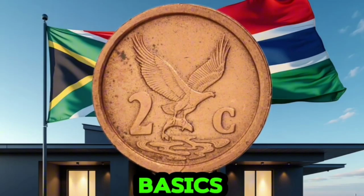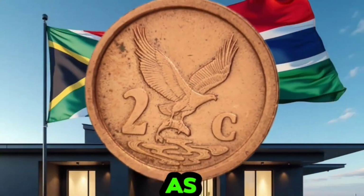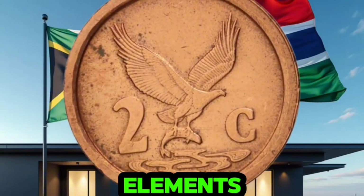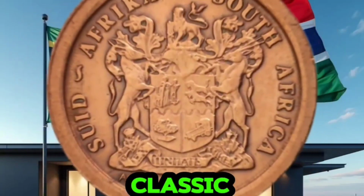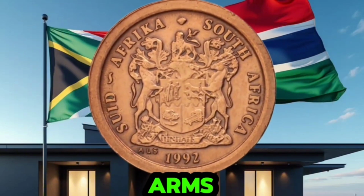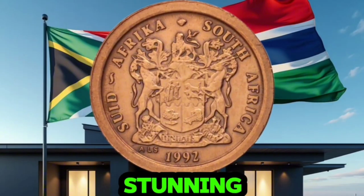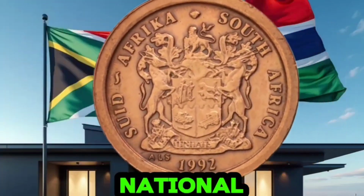Let's start with the basics. The 2-cent coin from South Africa was issued as part of the country's currency system, and it features some pretty significant elements that make it stand out. On the obverse of the coin, we have the classic South African coat of arms, which is a symbol of national pride. The reverse side features a stunning image of a protea flower, one of South Africa's national symbols.